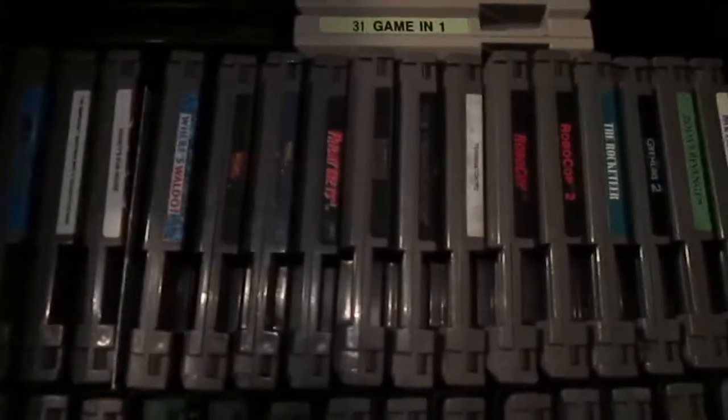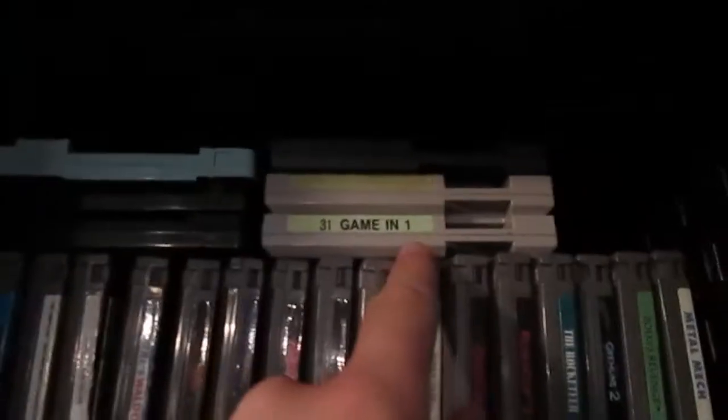Then you have kind of the licensed and or recognizable, you know, kind of TV character games. So you have the Bart, you have the Simpson games, Where's Waldo, Back to the Future, Friday the 13th, Batman, Terminator games, RoboCop, Rocketeer, Gremlins 2, shout out to Retro Dave, and then we got just those two guys on the end. They're still good games, and the Pirate Carts, 31 games in one.